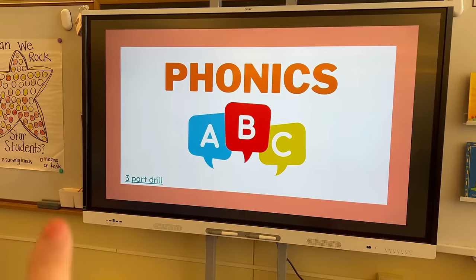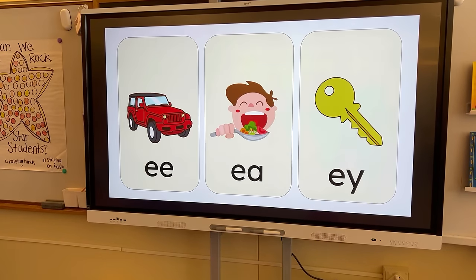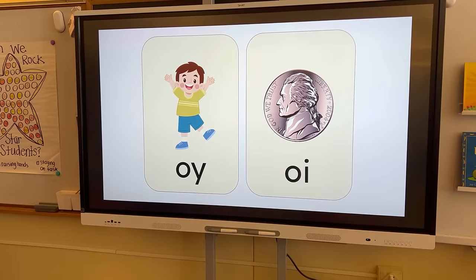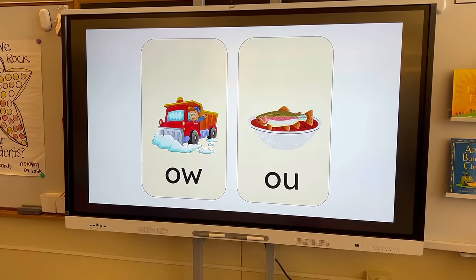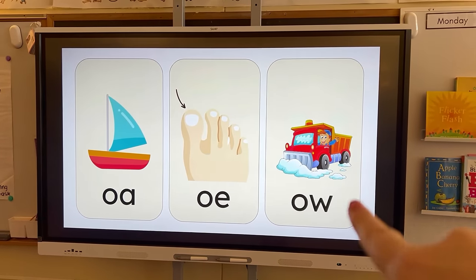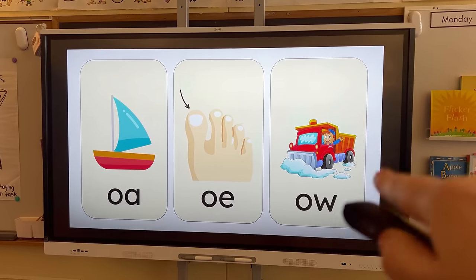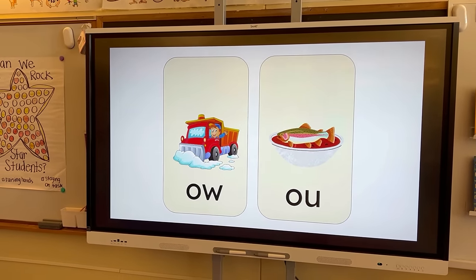For phonics, we'll start off with our three-part drill. And then we will review the vowel teams we have learned. The A's, E's, diphthong oi, long vowel O. Oh, today we're going to introduce ow and ow. I had already shown you on this previous one, we know snow, O-W, snow, O. And then we have the plow, O-W, plow, ow.